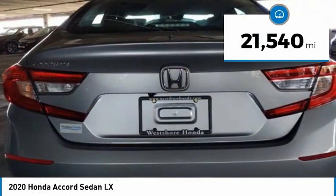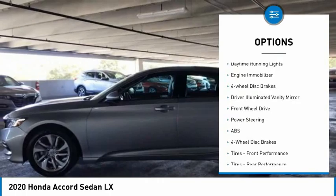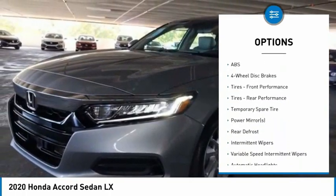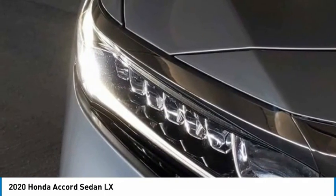Here are some of this vehicle's great options: tire pressure monitor, turbocharged, aluminum wheels, brake assist, traction control, stability control, daytime running lights, engine immobilizer, four-wheel disc brakes, driver illuminated vanity mirror. Come see the car for yourself.